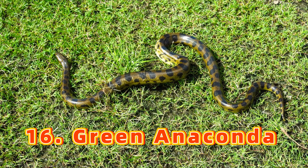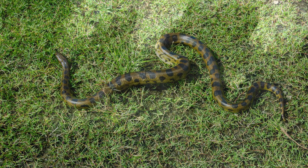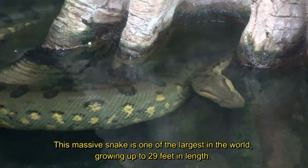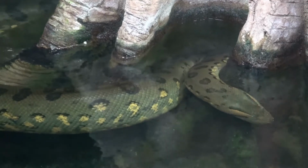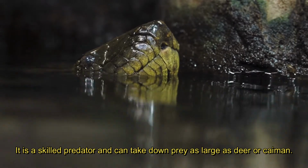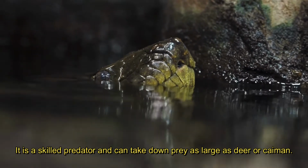16. Green anaconda. This massive snake is one of the largest in the world, growing up to 29 feet in length. It is a skilled predator and can take down prey as large as deer or caiman.